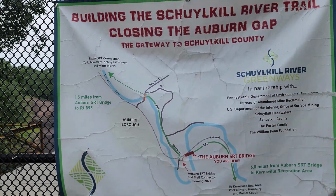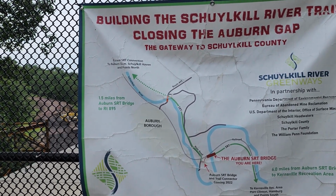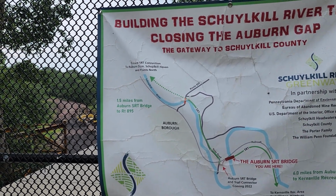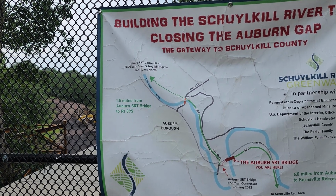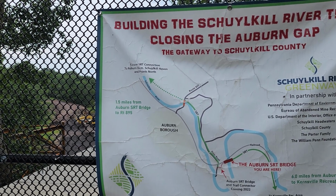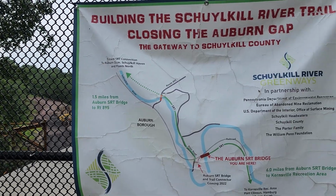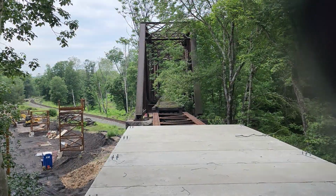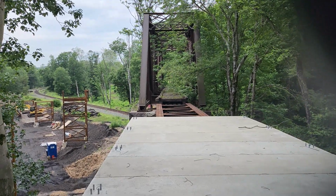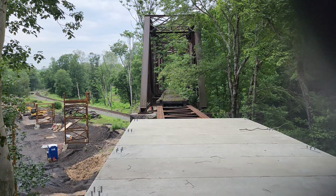So I'm looking at this map, and as I was driving around trying to get to the Stony Creek trail access trailhead there, I was actually up in Auburn at the bridge up there checking that trailhead out, and it's only 1.5 miles from here to there. So it'll be nice once this section's completed. So there you can see through the fence that's up here, the construction that's going on to the left there to continue this trail on.